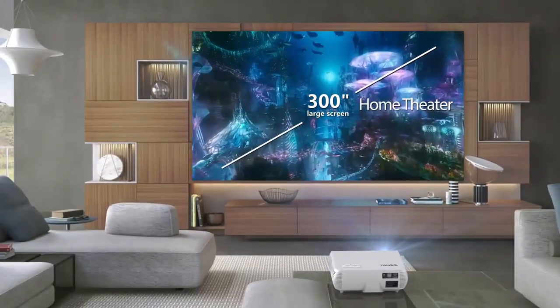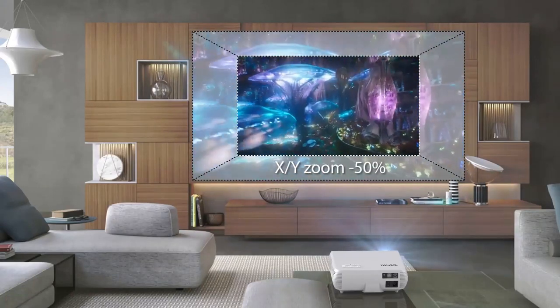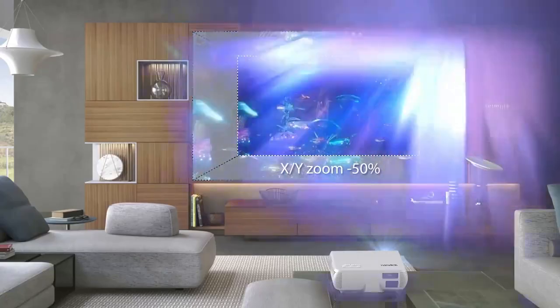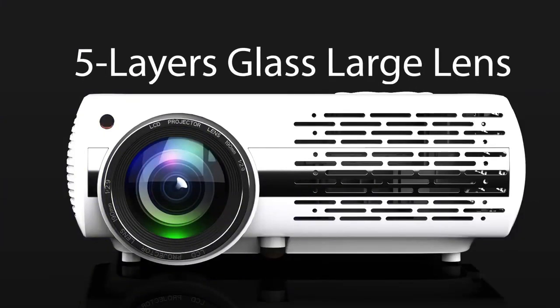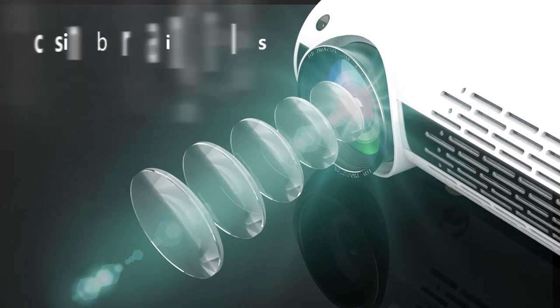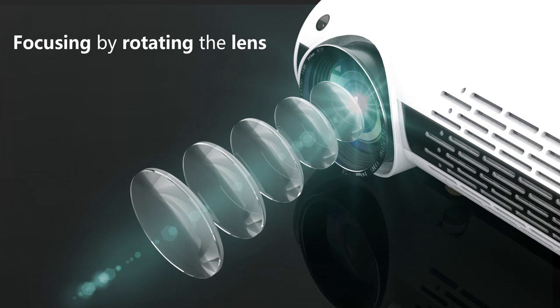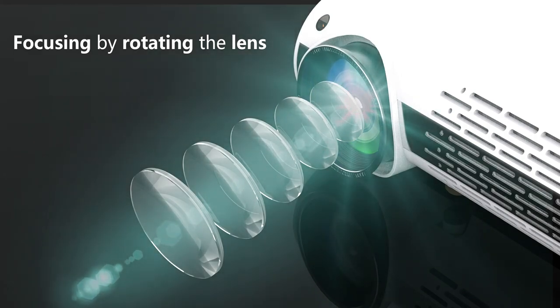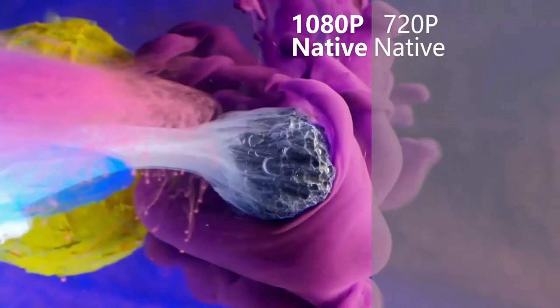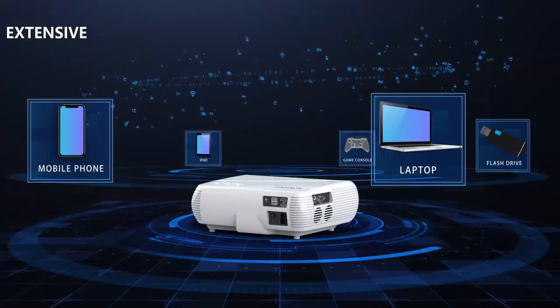Adopt the latest smart eco technology to minimize lamp power consumption to extend the useful life of the lamp to a maximum of 100,000 hours. It's very convenient to adjust the screen by using a remote control, while others can only do that by changing the projection distance. The projector with a real native resolution of 1920 by 1080 provides sharp and detailed images from HD content without downscaling or compression, which is 4 times higher than 720 resolution.